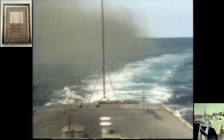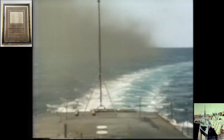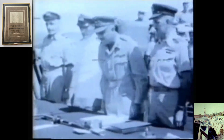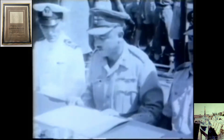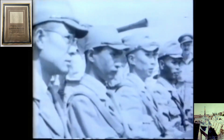The actual surrender ceremonies themselves probably didn't take more than about 15 minutes, but the whole episode was of great interest to us. We set up a table just down here, put a green tablecloth over the lot. There was a bit of wind, so we held it down with weights and set up chairs on each side of it. Brigadier J.R. Stevenson was the officer appointed to take the surrender on behalf of General MacArthur.